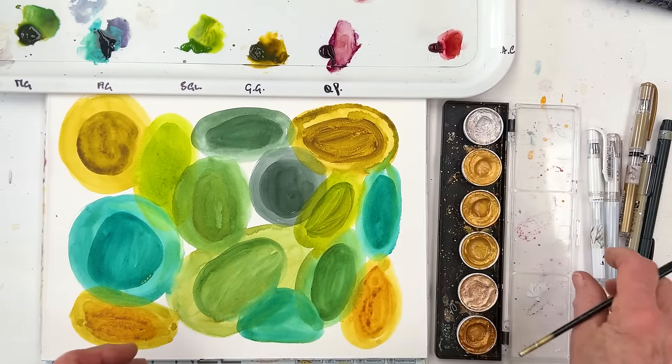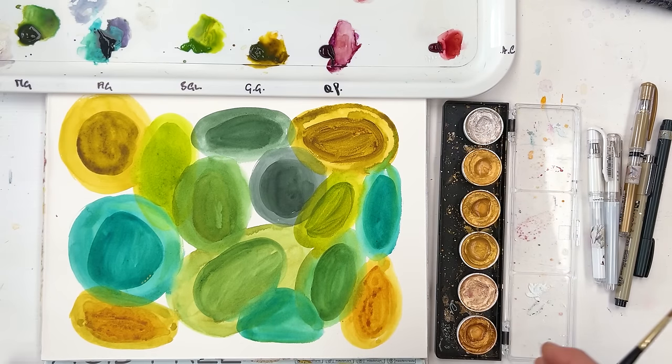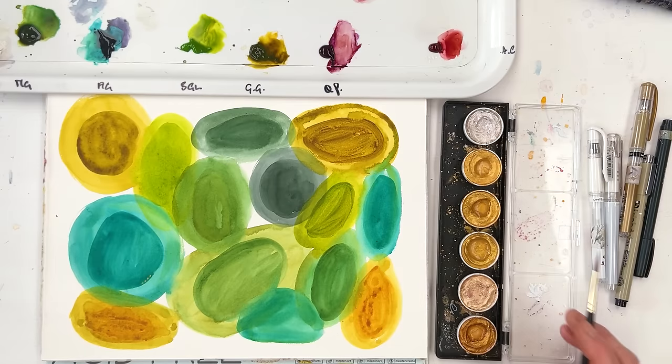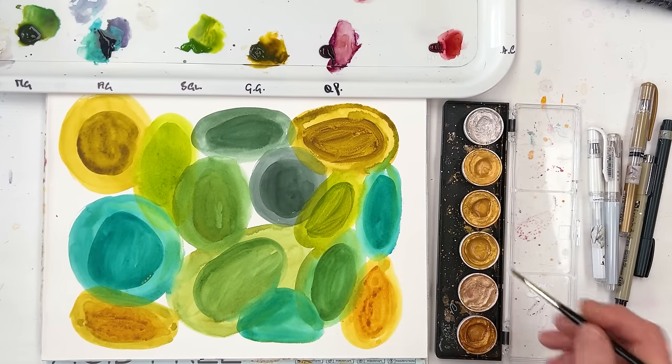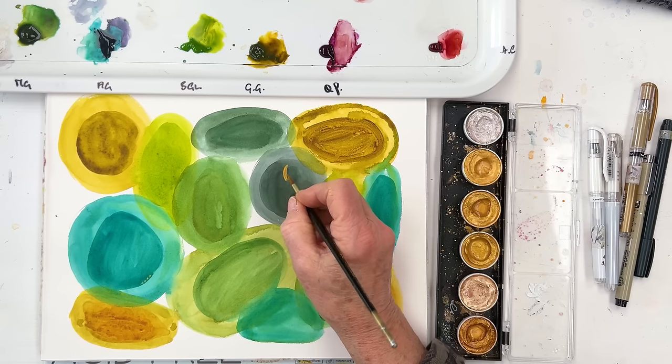I'm going to start off with a little bit of gold paint and then also some colours. And I don't know, I might even use white paint. I'm not sure yet. And I'm not quite sure what I'm going to do, but we will start.